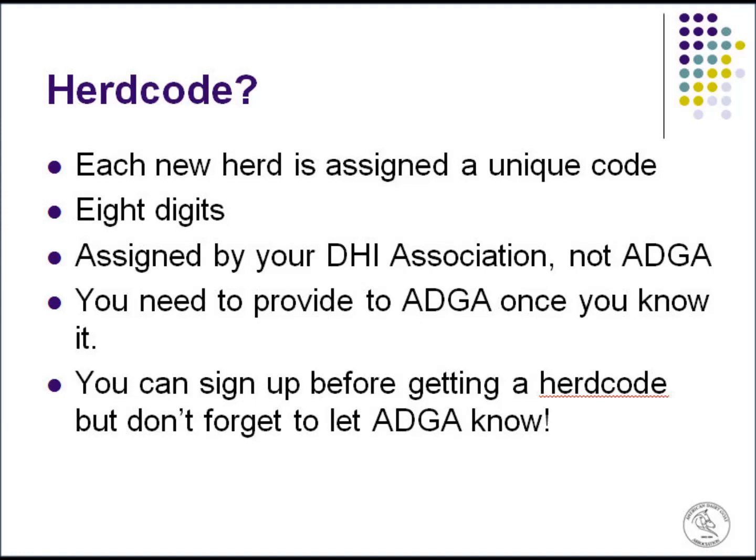It is unique. It's assigned by your association based upon your state and your county, and then an individual number. They're not replaced very often, if at all. I don't think I've ever seen one that said, oh, it used to be this one and now it's this one. So with 8 digits, they have plenty of room. Like I said, you need to provide that to ADGA once you know it, and then we replace your membership ID if it was a placeholder with your herd code, and that stays the same.